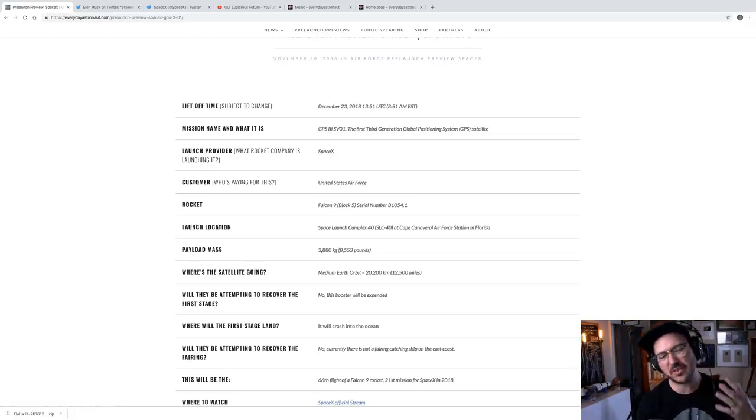There we go. Launch provider: this is SpaceX launching this. The customer is the United States Air Force. The rocket is their Falcon 9, which is their workhorse rocket. This is a Block 5 version, though, so that means it's their newest iteration of that Falcon 9 vehicle. The serial number is 1054.1. Notice the .1 means it's the first and only time this rocket's going to fly. We'll talk more about why in a second.